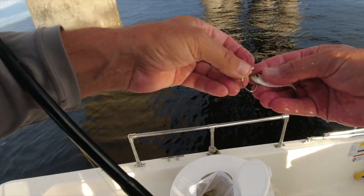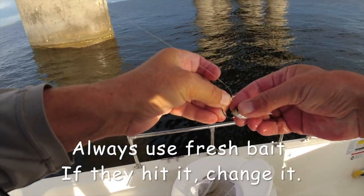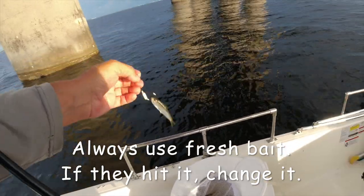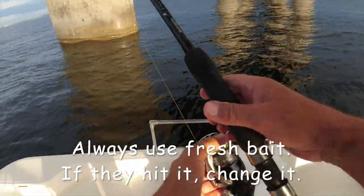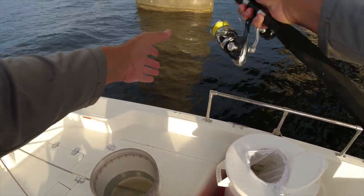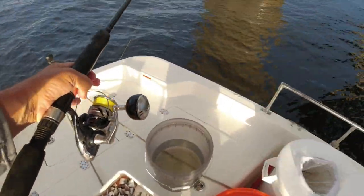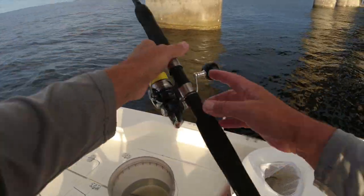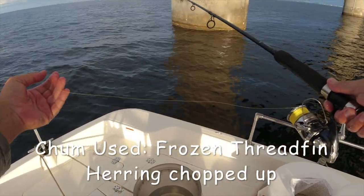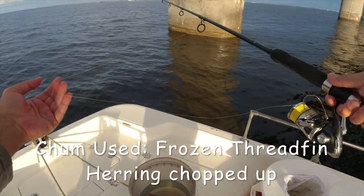Always changing the bait out. Always putting fresh bait on all the time. If it doesn't look active, they don't really want it unless it's cut right in half and you're chumming them up. But just gonna give it a flick right out there. Just let it sink down. Let it do its thing. Don't want to over chum them. Just let it sink down. Chum is sinking down almost straight, really slow.